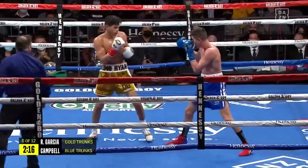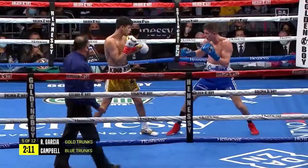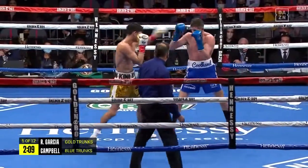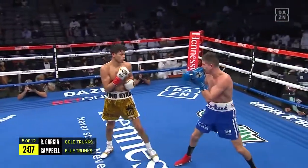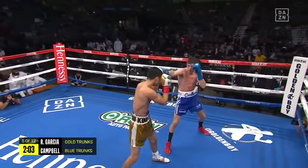Garcia trying to reset now. Round 5 scheduled for 12. The possibilities are endless with a win here for Ryan Garcia. As for Luke Campbell, with a win, he believes he gets another world title shot immediately.